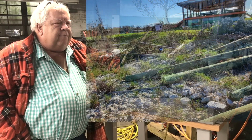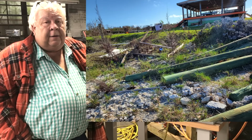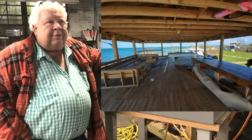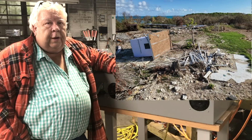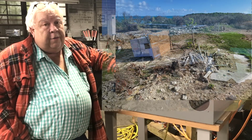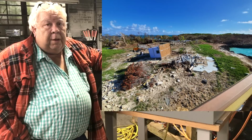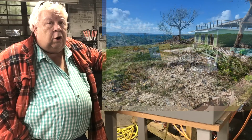As you can see from the photos, his little runabout's half buried in sand. He has 2 buildings there and a palisade kind of pool table outdoor thing. They all survived, meaning that they're standing, but man, were they tore up. And so he's got a lot of work ahead of him.